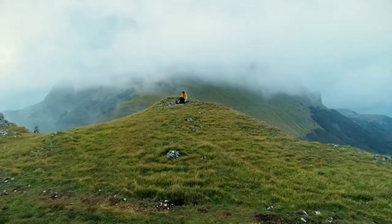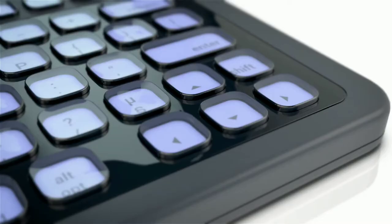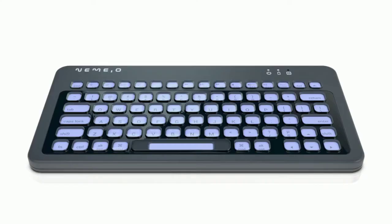Experience freedom at your fingertips. The future of keyboards is now. The future of keyboards is Nemio.